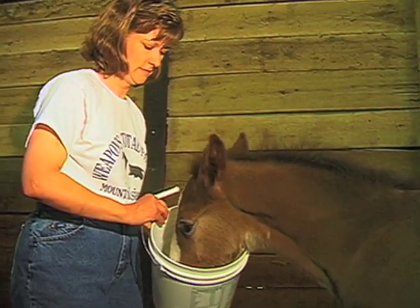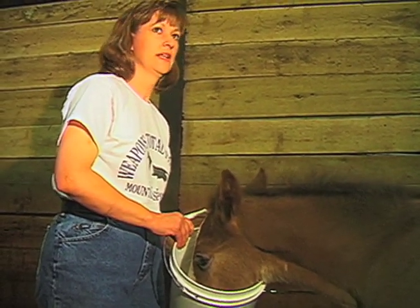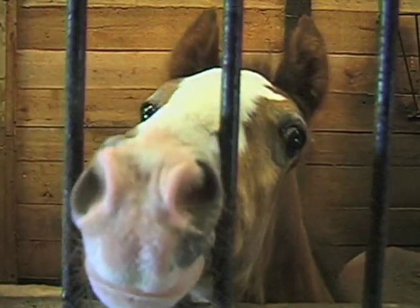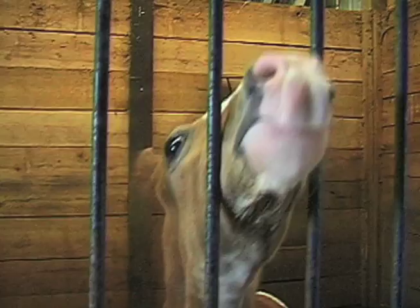It's just getting the right amount of milk down him and not overdoing it. I bottle fed him for 1 day, and on the second day we trained him to a bucket. We just used our finger to get his mouth down in the bucket, let him suck our finger and led him to the milk, and he learned it very easily.